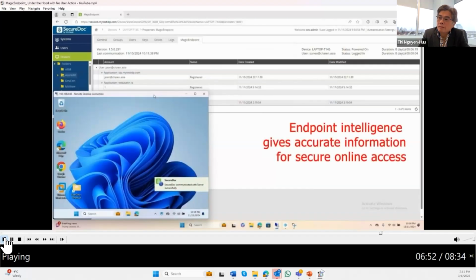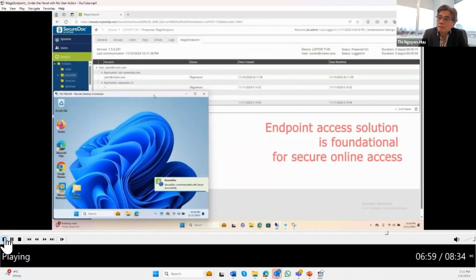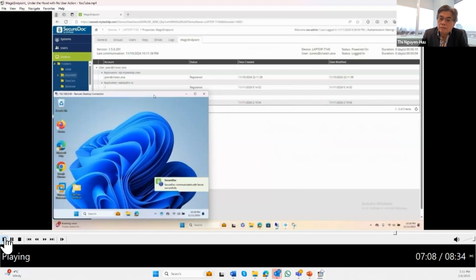Now, we can see here that all this intelligence gives much more accurate information for online access. Traditional online solutions may not even have endpoint presence and do not even know that the user is not using the endpoint, or even if the endpoint is powered off. Taking care of the endpoint gives you all this information, and you use this for secure online access.